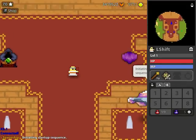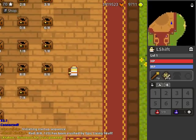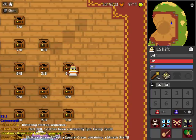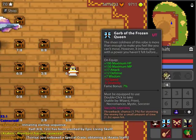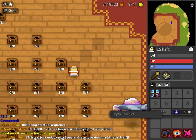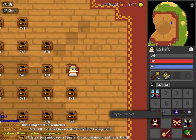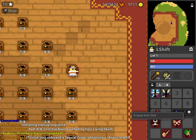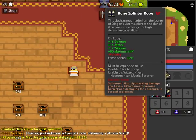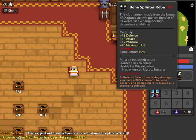Okay, everybody, we're going to be moving on to our final category, and that will be the armors. So, here they are. I'm actually missing 2 armors at the moment. I'll have to add those back in. But, first off, we're going to be reviewing the robes. Here's the Bone Splitter robe. As you can see, this thing is pretty good. The speciality is really nice.